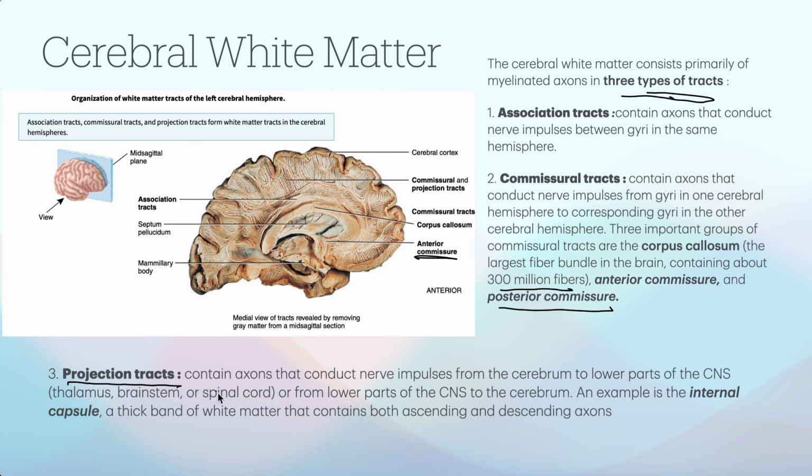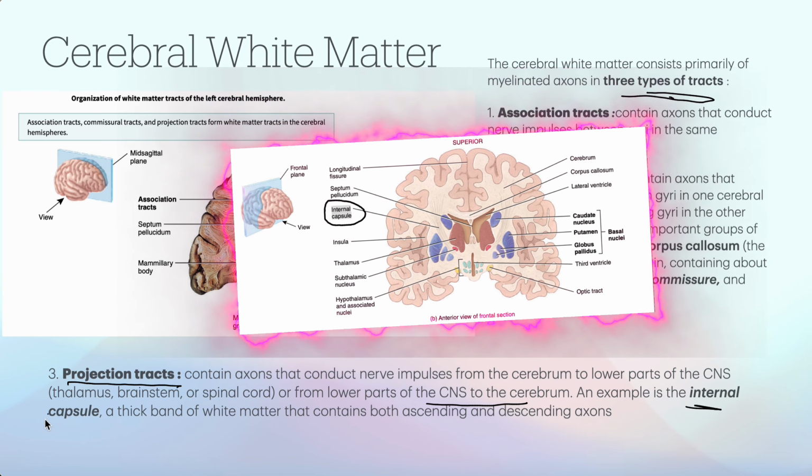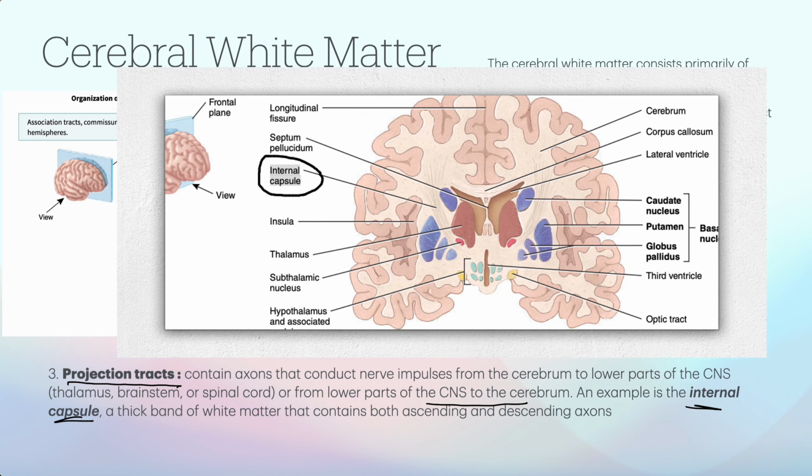This projection tract contains axons that conduct nerve impulses from the cerebrum to lower parts of the CNS, that is the thalamus, brainstem or spinal cord, or from the lower part of the CNS to the cerebrum. An example is the internal capsule. As you can see in this photo, it is a thick band of white matter that contains both ascending and descending axons.